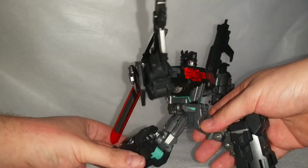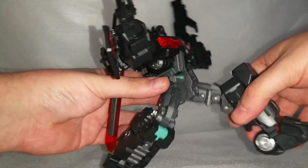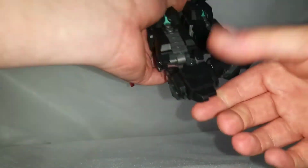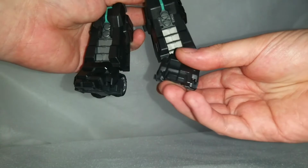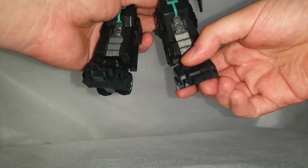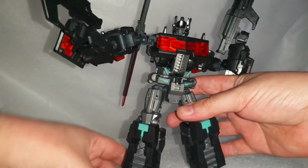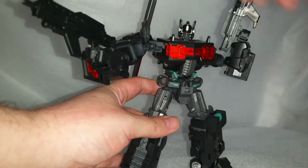The feet come out and really are nicely articulated, so if you're having him standing up like I have been, there is no issues. As you can see there, look at the feet, look at that. So if you want him standing up, you just got to angle the feet a bit and he will stand up.